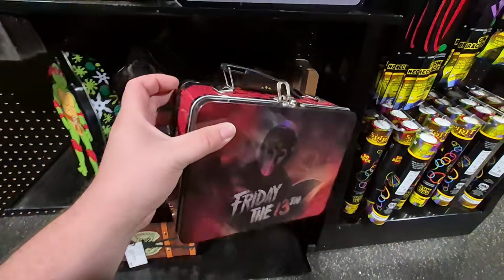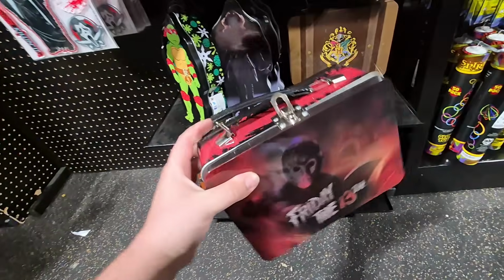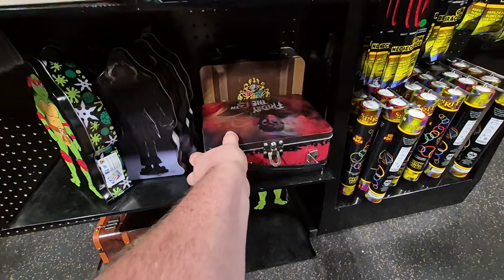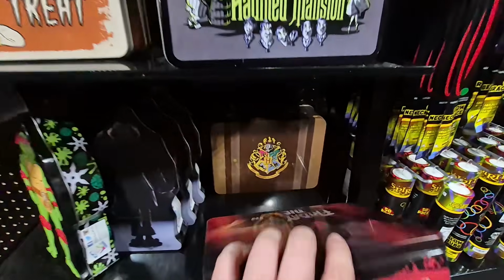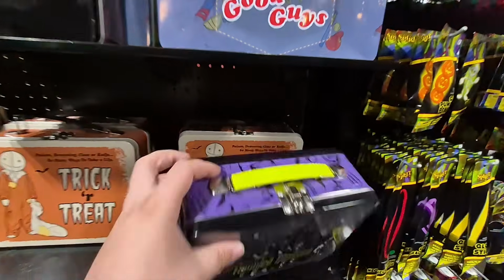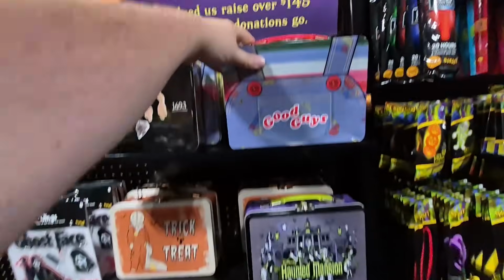An awesome Friday the 13th lunchbox. Look at that. That is $17. Not bad. I could totally carry around my lunch in that while I'm out here traveling to Spirit Halloweens. I love it. They also have a Harry Potter one that looks like a suitcase. Trick or Treat. Haunted Mansion. That one's all damaged. Oh no. It's all bent up. Here's a Chucky one. Lots of cool lunchboxes here.